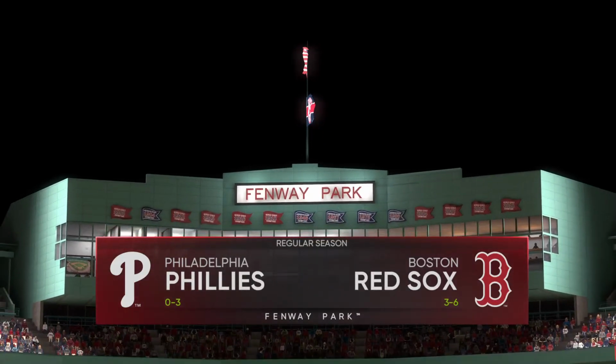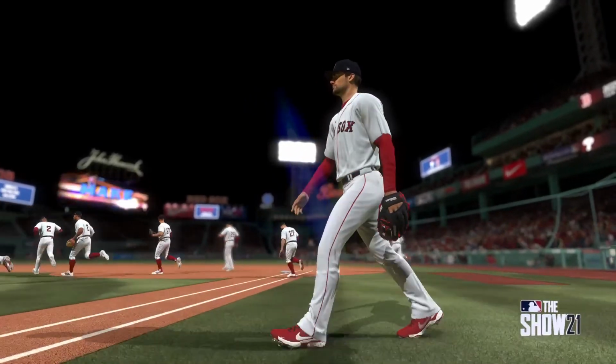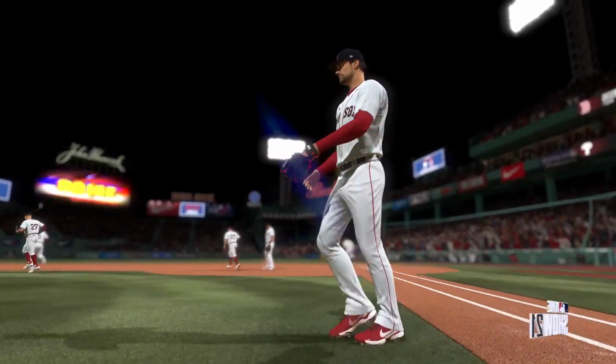Custom League matchup on tap between the Philadelphia Phillies and the Boston Red Sox. It's baseball on the show, and it's coming up next.